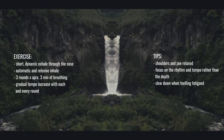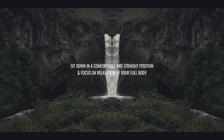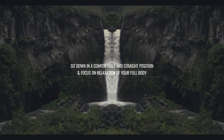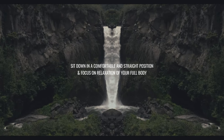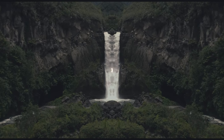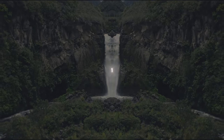You can now sit in a straight but relaxed position, stacking your shoulders over your hips and aligning your ears in one straight line with your shoulders. Get ready for the first round of breathing in 3, 2, 1, and let's go.